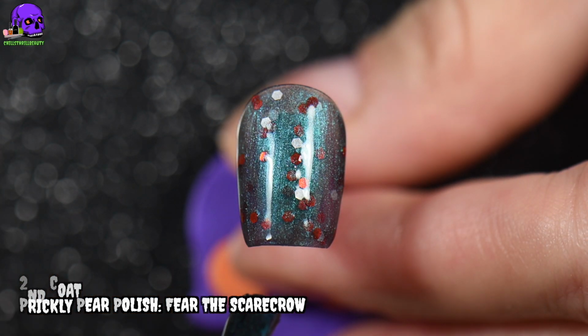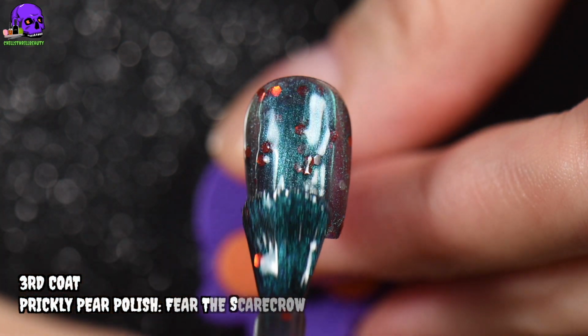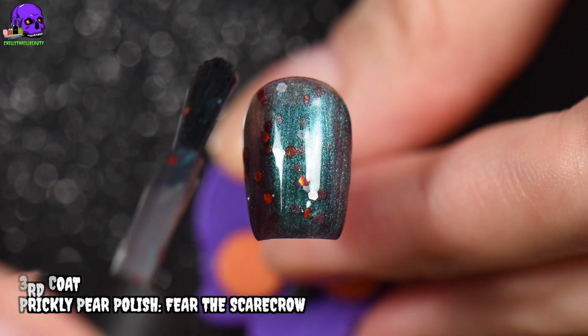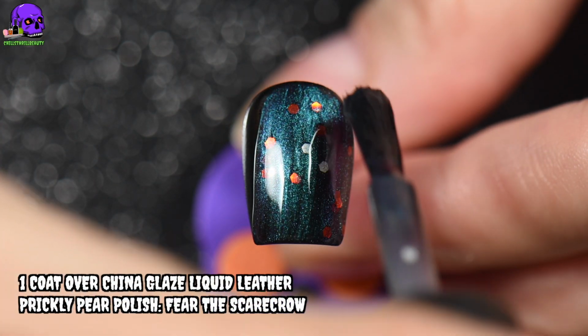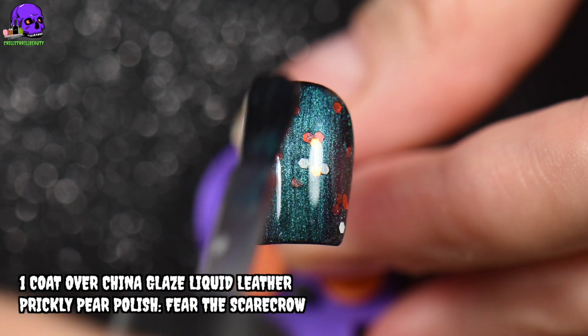Now it does take 3 coats to reach full opacity. However, I am doing this on a clear nail tip. On your natural nails, it's possibly 2 to 3 coats. However, you can do a little trick, which here I do only 1 coat over a black polish. In this case, I'm using the China Glaze Liquid Leather, and it gives you the same effect, if not better. It's so beautiful and really fun and shifty.